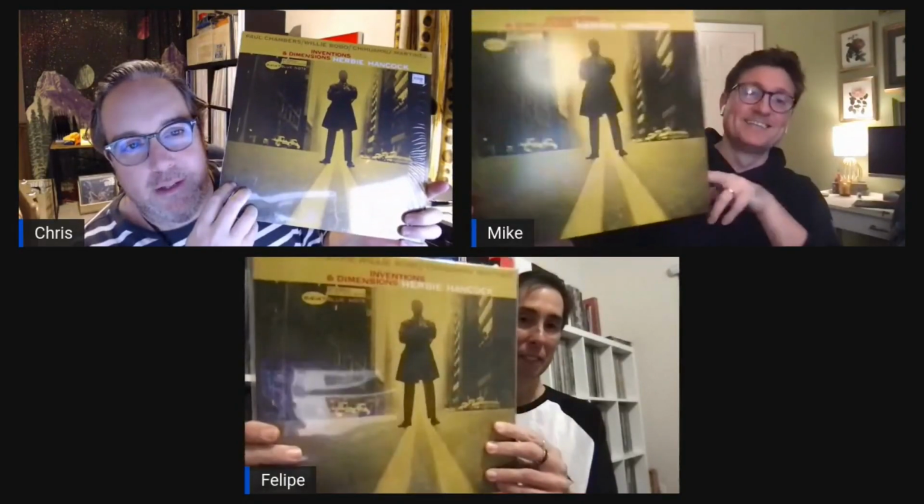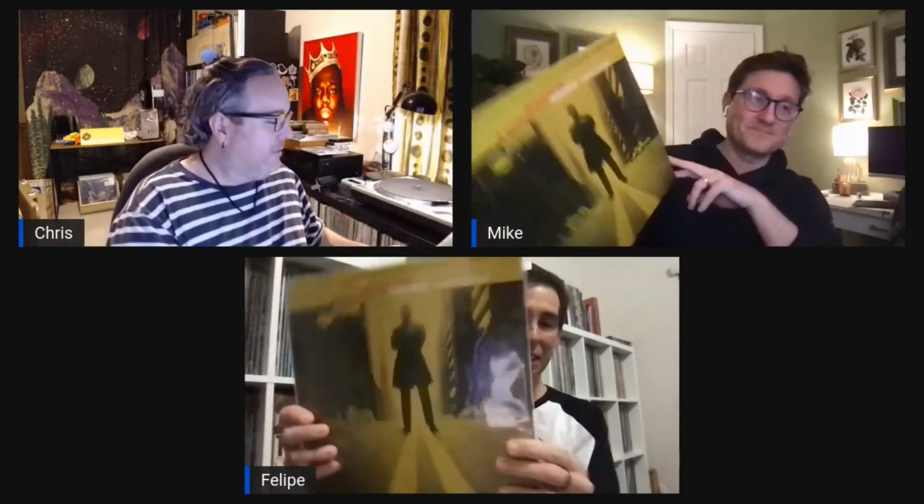This is the ultimate Blue Note 80. Inventions and Dimensions. Who wants to talk about this record first? Well, it was recorded August 1963 at Van Gelder Studio in Englewood Cliffs. It was released in 1964. We have Herbie Hancock on piano, Paul Chambers bass, Willie Bobo drums and timbales, and Chihuahua Martinez on percussion, except for track 5.